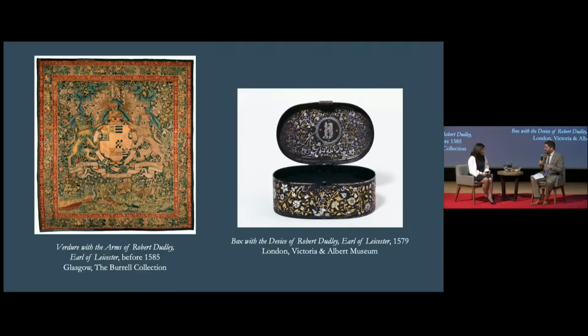And I was wondering if you could talk a little bit about that, and also about what inventories teach us about maybe the hierarchy of different media in the Tudor art world. So we not only have a drawing of Dudley, but we also have a tapestry with his coat of arms. We have this wonderful iron box that he owned. What is your sense from the inventory about how he valued different kinds of art?